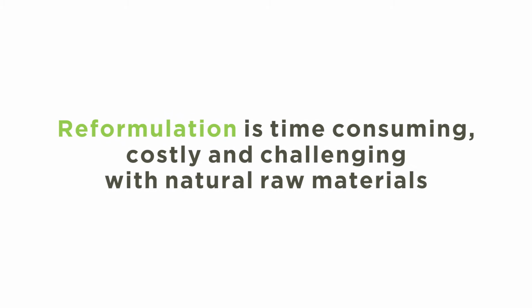In reformulating to take out some of these things, it does take a lot of time. We just came out with a new range, which is palm-free and 100% natural, and it took us nearly 2 years to do that formulation. So it's much harder to formulate when you're using natural and safe ingredients, and it costs a bit more because those ingredients cost more. But at the same time, a lot of the manufacturers of the raw materials recognize that this is happening and that there's a demand for this. So there's always new materials coming out.